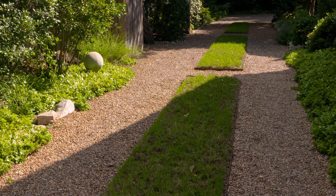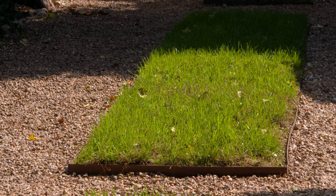Okay. And I just love this carriage driveway of yours. We've got to talk about this. Oh, was this here originally?